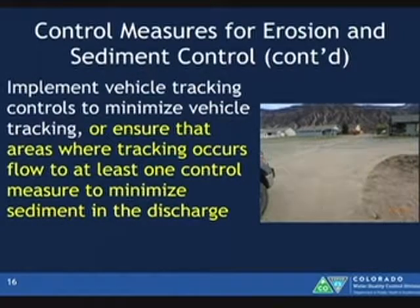Going on with control measures. Previous permit, it required a vehicle tracking control program. So you could do whatever you wanted. Now, always take into account where you're working, in what municipality, because the municipality may have more stringent requirements. And if the Drainage Authority requires you to have a tracking control device at the entrance to each site, then that's what you need. But the state permit requires the facility to implement vehicle tracking controls to minimize vehicle tracking, or ensure that areas where tracking occurs flow to at least one control measure.